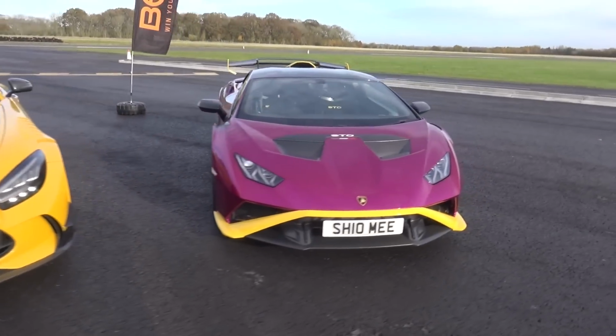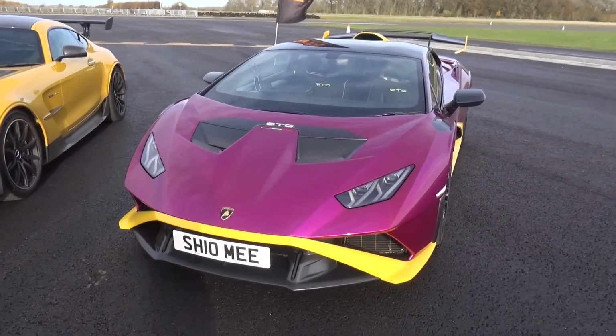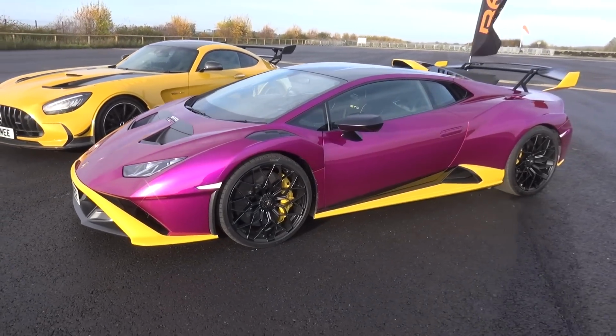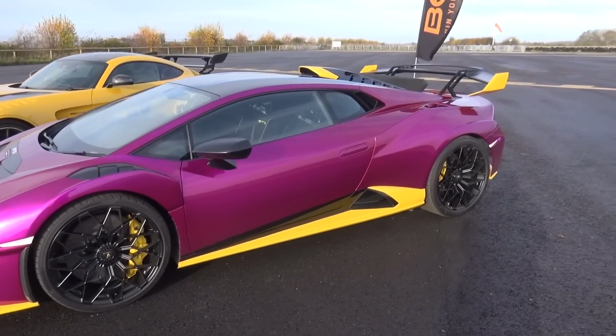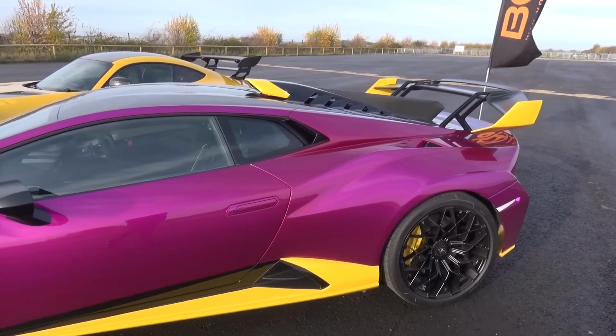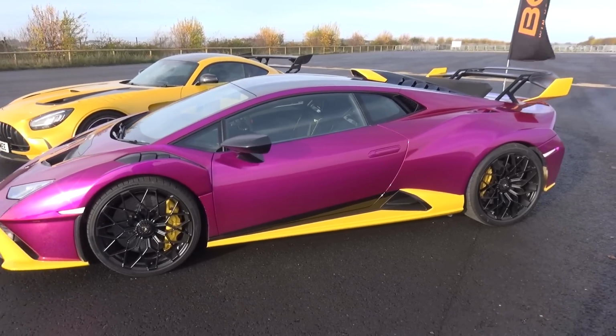In the other side we have the Lamborghini Huracan STO, the wild thing that sounds from the factory amazing as it is. We've got a 5.2 litre naturally aspirated V10, mid-engine setup hiding beneath all of this crazy aero going on the rear deck. We have 640 horsepower in total.